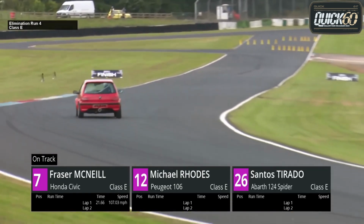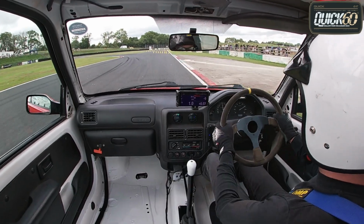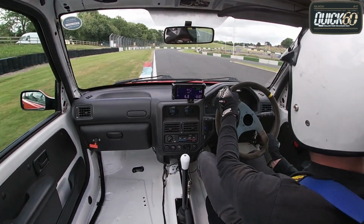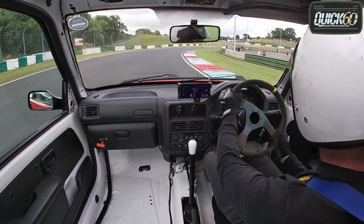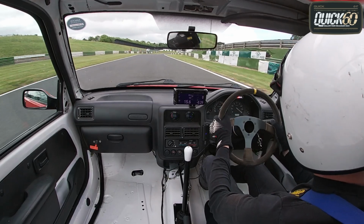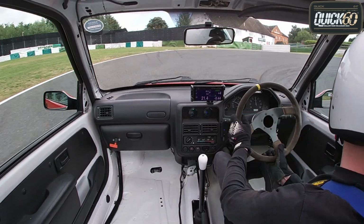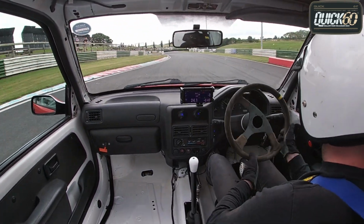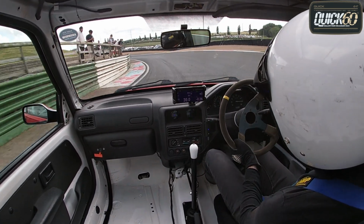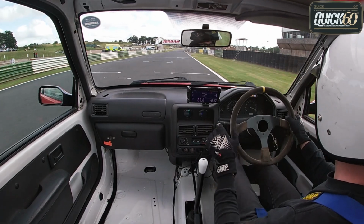If I remember rightly, that car used to be white. Santos Tirado heads off in his Abarth 124 Spider. One of these three will be eliminated then. McNeil, if he performs as he has done so far, should be through. It could well be down to Rhodes and Tirado here. We'll see what McNeil's time is across the line. Tirado through the chicane here. 22.42, a little up on Michael Rhodes from Santos Tirado in the first split.